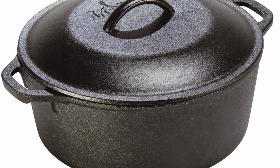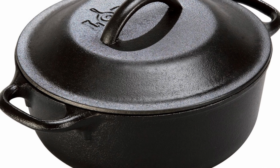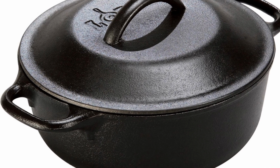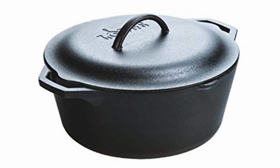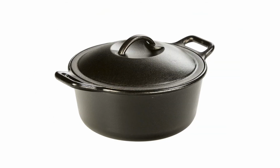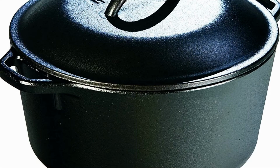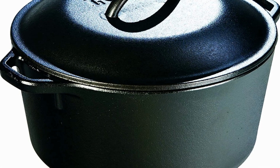Used to sear, sauté, simmer, bake, broil, braise, roast, fry, or grill. It's safe to use in the oven, on the stove or grill, and over a campfire. The Lodge cast iron Dutch oven is made for decades of cooking and comes pre-seasoned for an easy release finish that improves with use. Includes one Lodge 7-quart cast iron Dutch oven.